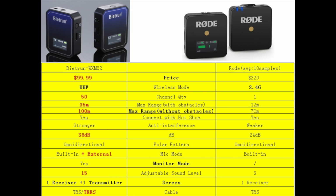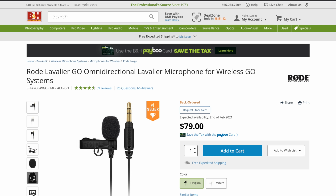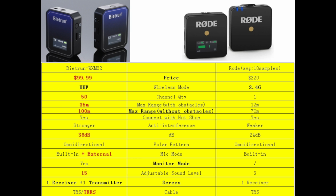Now the mic mode. It looks like they both have built-in mics, except the Bietrun actually does come with an external lavalier microphone. With the Rode, you can buy an external microphone. You can plug in pretty much any external lavalier mic or 3.5 millimeter microphone you want. You can get a Rode lavalier mic to plug into the Wireless Go, but it's an extra cost.